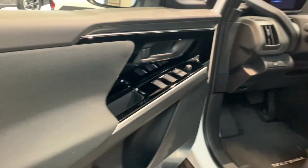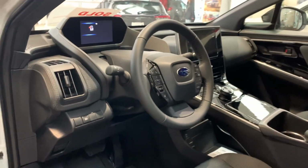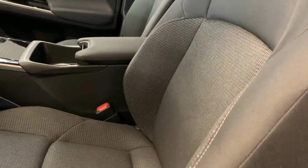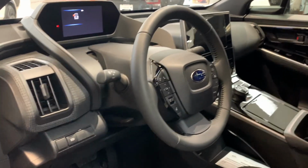Inside, a very beautiful design, very classy, even with the base model. Now, if you go to the mid trim level or the top trim level, you will get nicer materials. As I mentioned, you'll get the soft touch synthetic leather versus this cloth. But again, this is more than sufficient and very comfortable for anyone wanting this trim level.